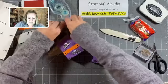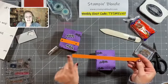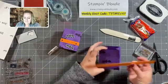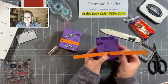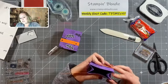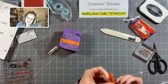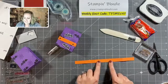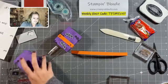So I'm gonna create this middle section here. I have, like I said, this 8.5 by 1/2 inch piece of pumpkin pie cardstock. And it's not scored. I'm not gonna be doing any scoring on this. I'm just gonna loosely wrap it around the project so that I can see where it's going to fold, and just put that on there. And then I'm gonna stamp my sentiment. This will ensure that this is all lined up and that I'm not gonna be off center.